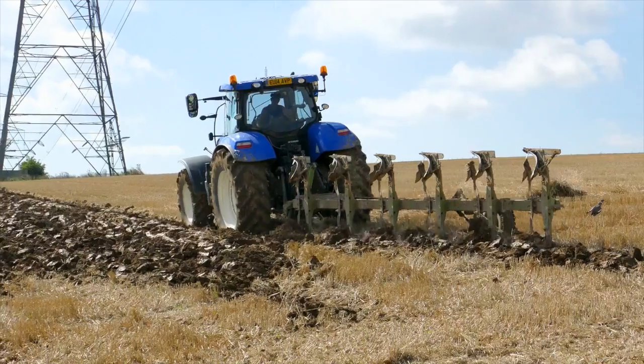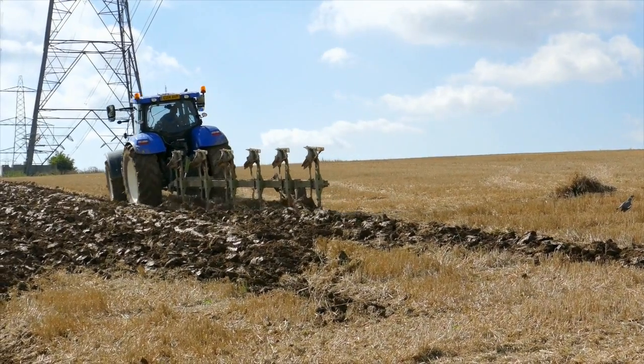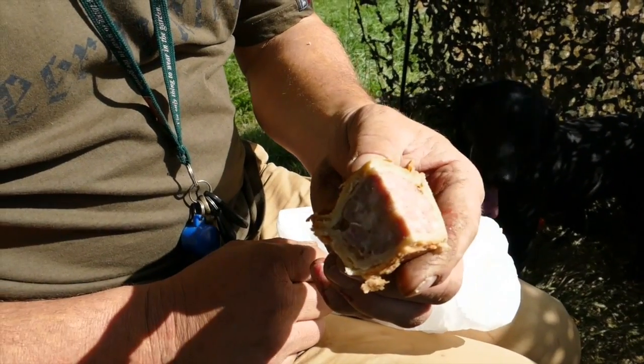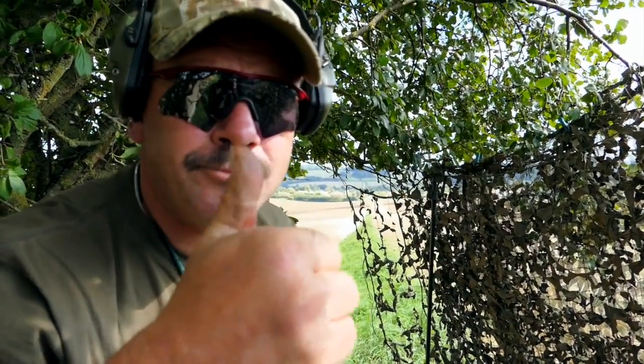Well, while we're being messed about again by the tractor who's beginning to plough up and down the front of the pylon, I think it's time to try one of Humphrey's Butchers, Saffron Walden's specialities, their pork pies. Lovely.